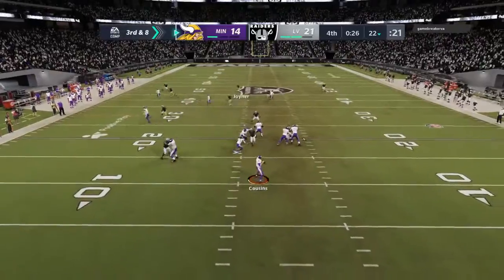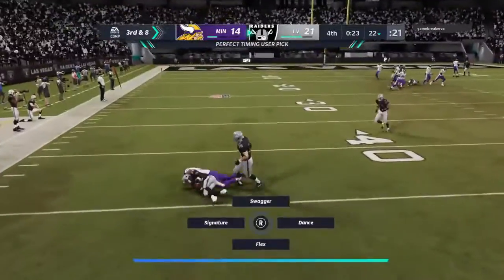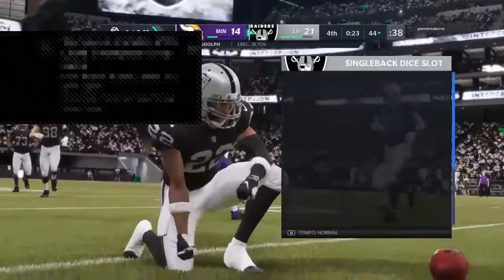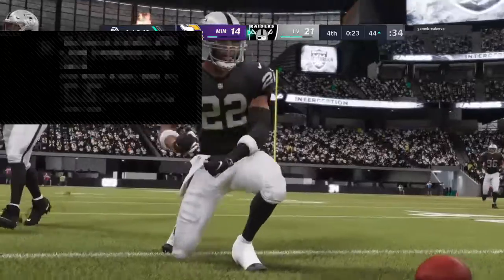Cousins. And, oh, a crusher there as it's intercepted. And they'll take over inside the 45 at the 44-yard line.